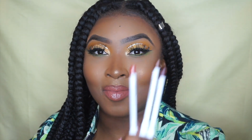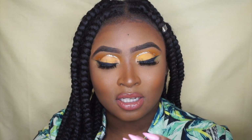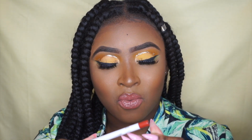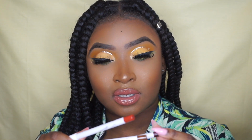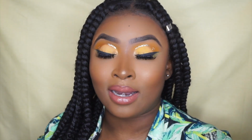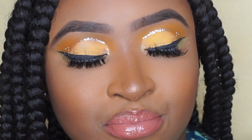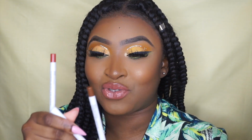So next, what I got is some Lippie pencils. So these are them. I got three. I got one in the shade Poison, one in the shade Dukes, and one in the shade BFF3. I actually used BFF3 today on my lips to line my lips, and it's really soft and creamy, which is really nice as well.